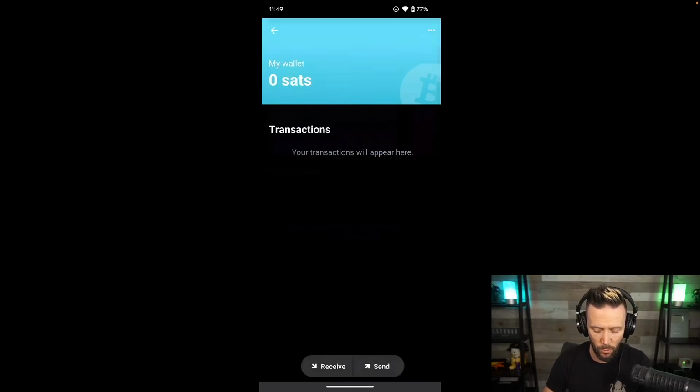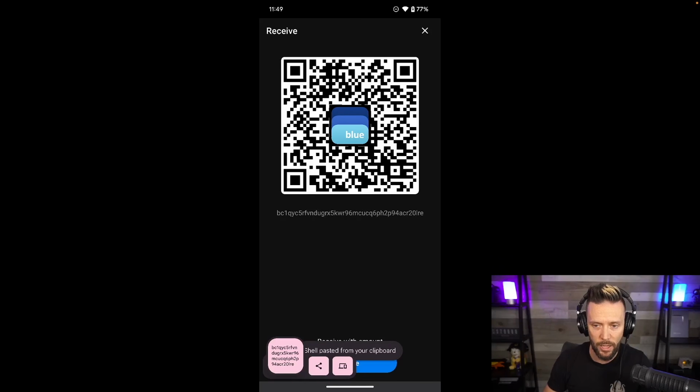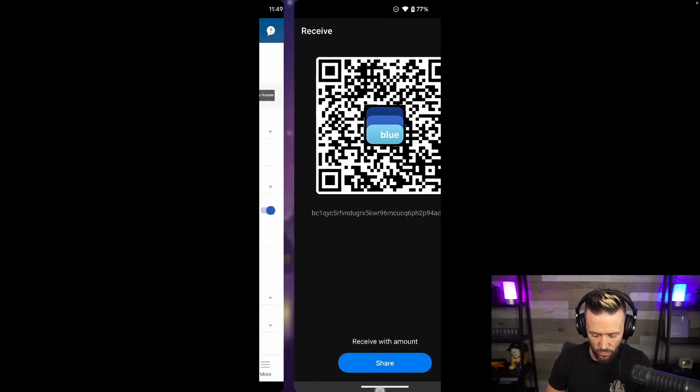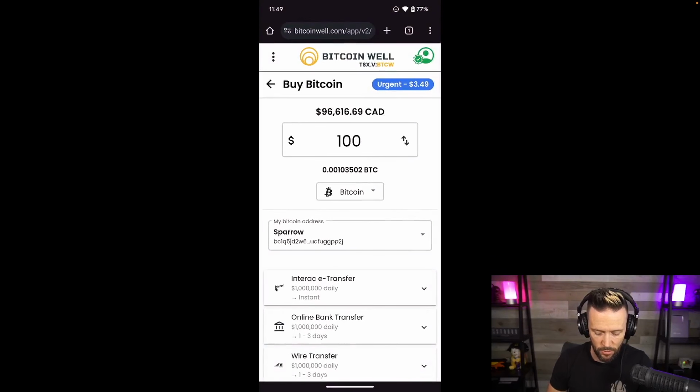So I'm going to tap on my wallet here. I'm going to hit receive. And this gives me, again, that same screen with the QR code and the string of digits or my Bitcoin address down below. I'm simply going to tap to copy that. Now I'm going to navigate over to my Bitcoin Well account here.